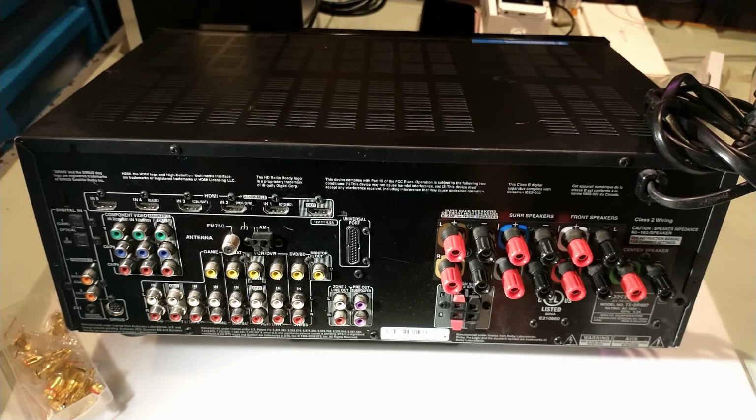This one I probably paid $15 for, something of that cost at our local Goodwill store. I hope this video helps you to see what's possible. Good luck finding your own receiver at a great price at a local discount store or somewhere near you.